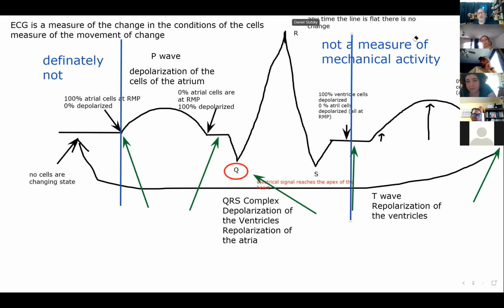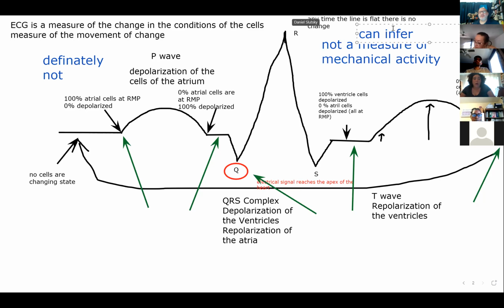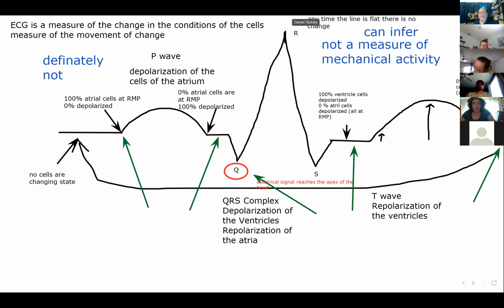And so that's the last point I really want to emphasize. We obviously know that when the atria are excited, they are going to contract. So we know one event leads to the other. We can infer what is going to occur. But can we measure it using an EKG? No. And so that's the other big point I want to make about this. When atrial cells get stimulated, they're going to contract. When they stop being stimulated, when they go back to rest, they're going to relax. But this does not show that. This is not a measure of mechanical activity. This is a measure of change of electrical energy. All right. Questions on that? All right, excellent. I'll get off my soapbox about that then.